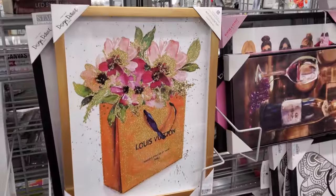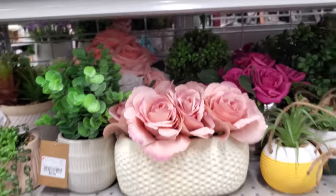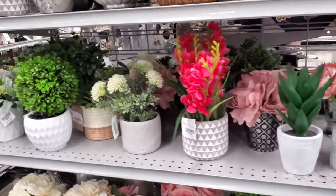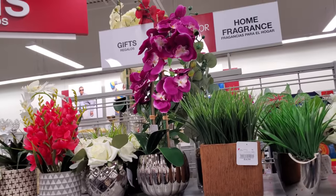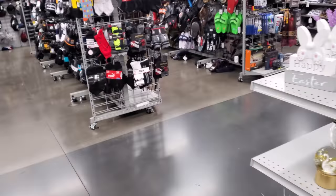And 17 over here. And $9, some plants in here. We have your pinks and that purple one. I wish there really was more Easter decor, you guys. There's not. Oh, it's kind of a bummer.